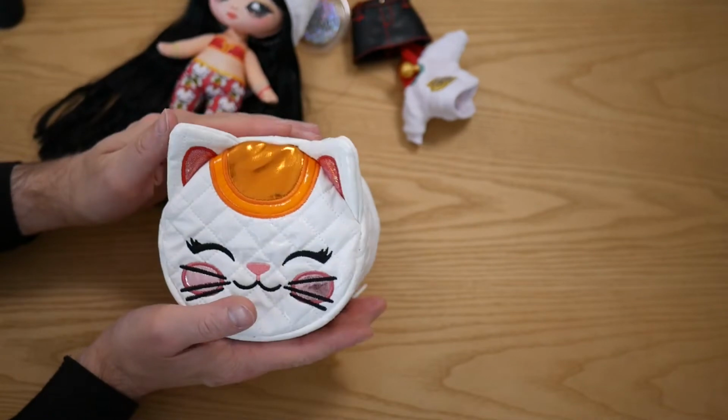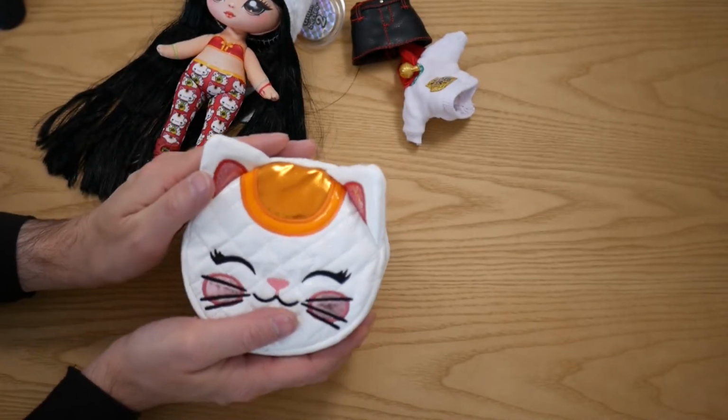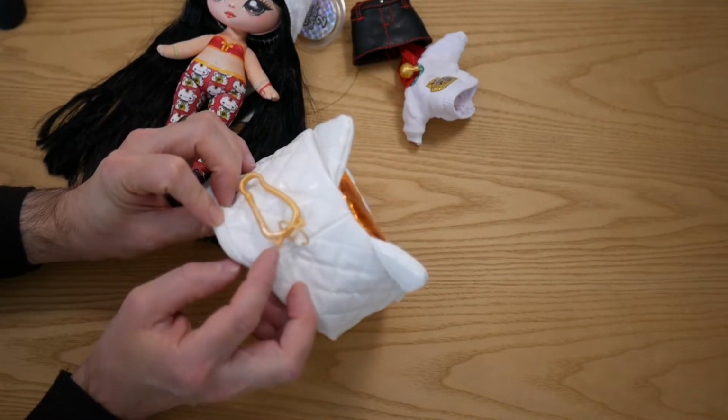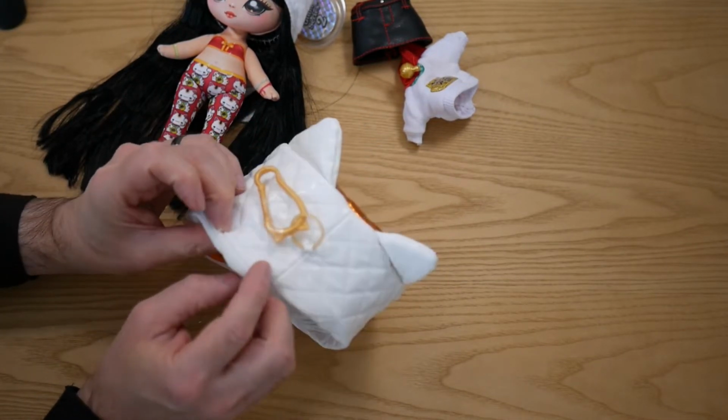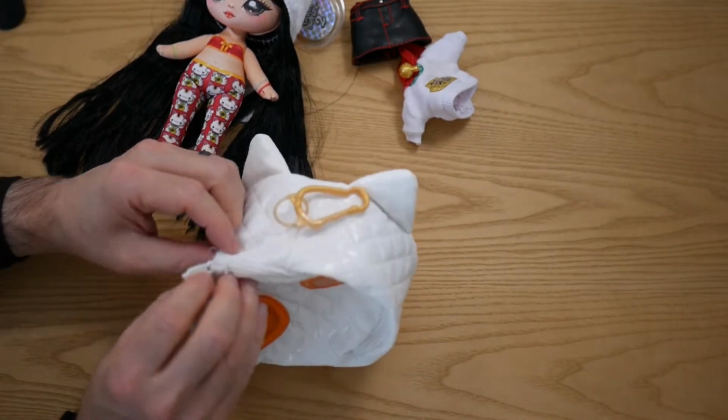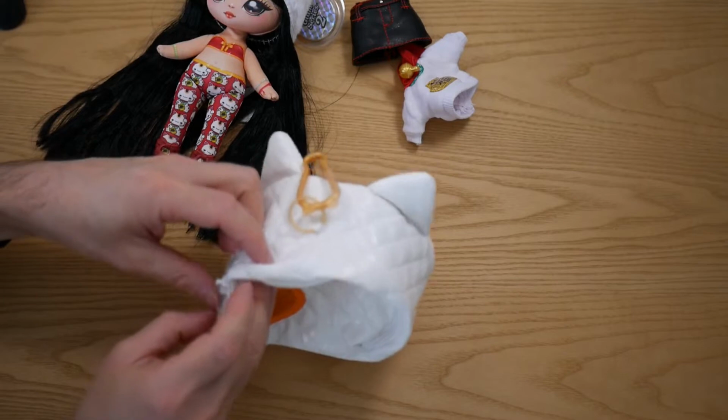It's a shame. They could have had one that was big enough for her to fit in, and then, you know, she could be like a carrying case. It could be a carrying case for her. But that's not how it goes, I don't think. So, let's open this up and see what is inside.